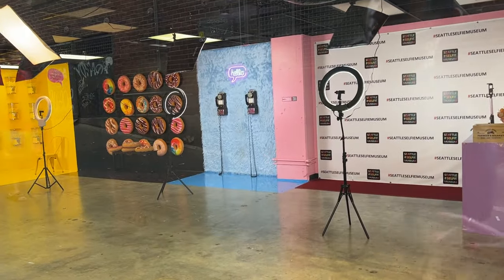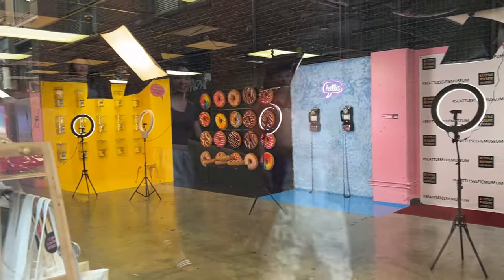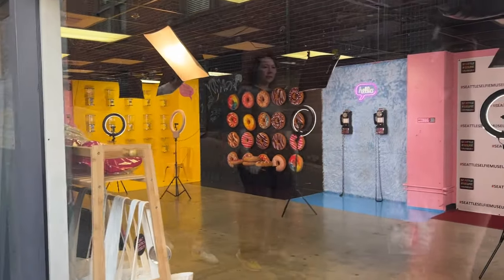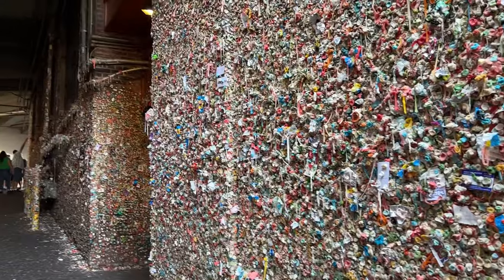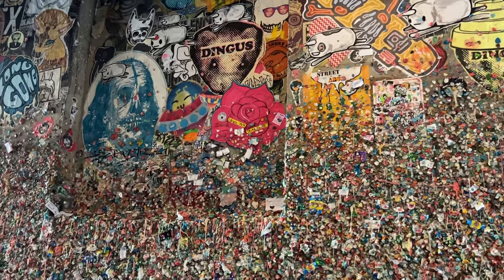Wow, the Seattle Selfie Museum. Yeah, they have like moonlights. You get your perfect Instagram selfie. This is classic. We have to pass by close to Pike Place, Seattle's Gum Wall. How nasty is this?